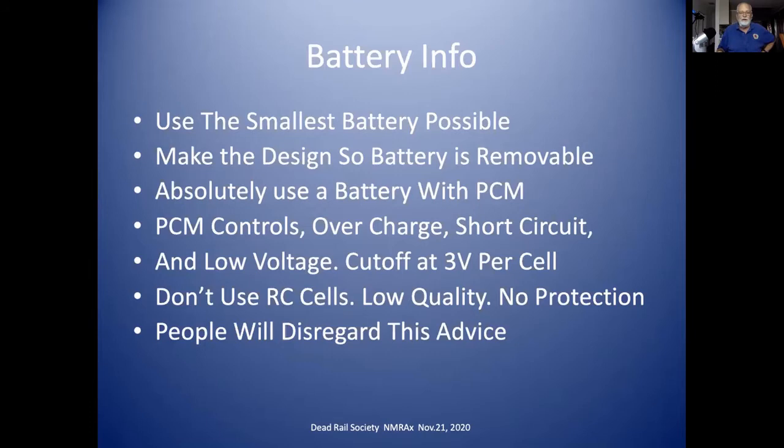Now, charging a battery is no big deal. That's why I say use the smallest battery possible. Use what will fit. Also use a battery that has a protection circuit in it, meaning no RC batteries. They do not have protection circuits in them. The batteries I use are commercial grade medical quality batteries.